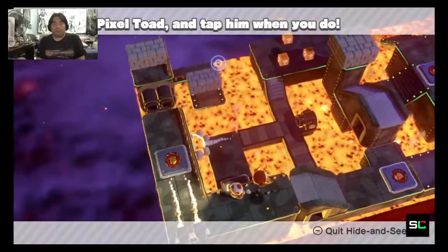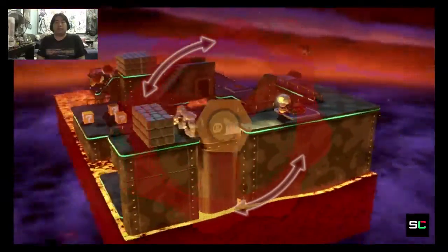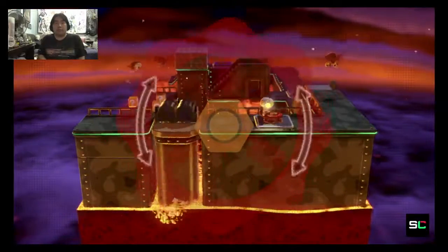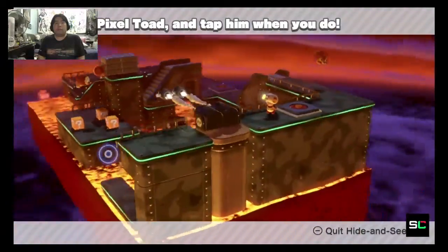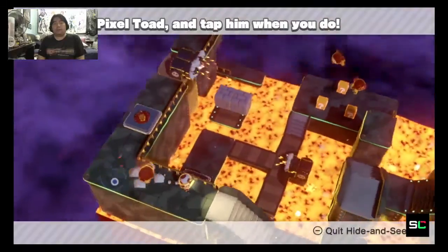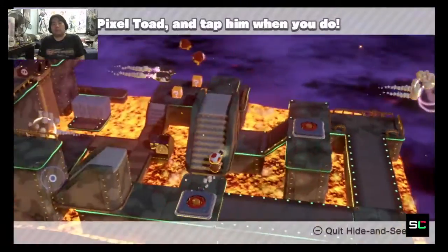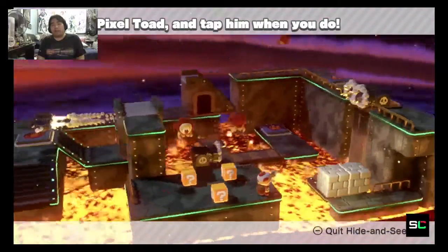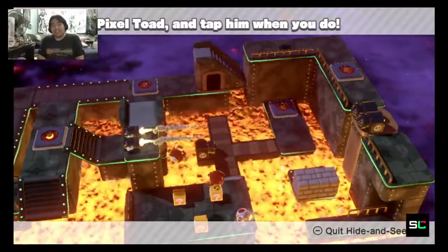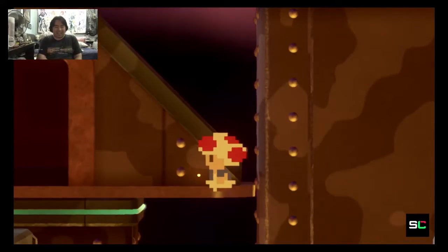I'm gonna have to have the bird storm further away. Whoa! I don't see any mushrooms here. Okay. No mushrooms spotted. I hear him. Oh, I see him. He's in the lava. Oh my god. He's in the lava. There you go. How do you even survive in that thing? Oh my god.